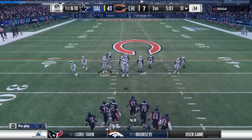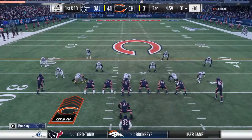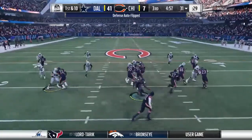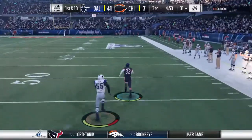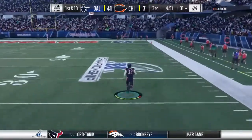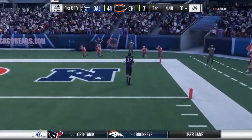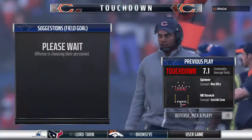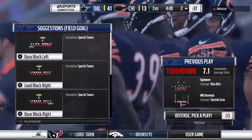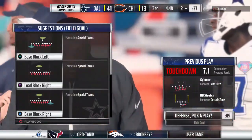How many times do we say in this game that speed kills, and it does it in so many different ways? In this case, you got a back who's quick and shifty, can make moves, make people miss, but also gets weaving through traffic, and now he's free. 20, 10, touchdown, Chicago. A great effort there. 69 yards. And the Bears cut into that lead.